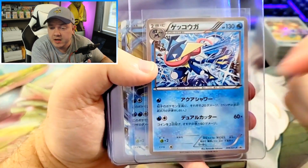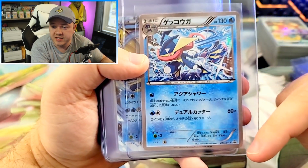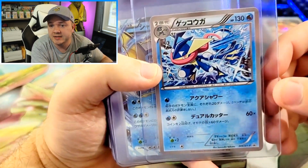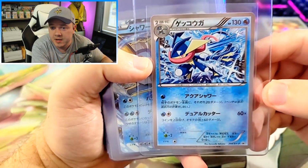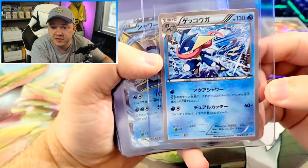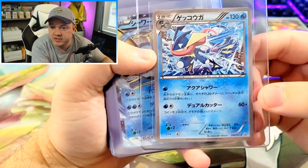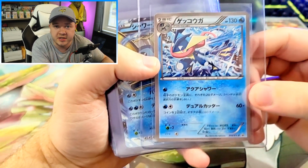This is, I think, maybe the first Greninja card. It is a promo. You can find them sealed in packs for like $20-ish. And they grade pretty decently and they sell pretty decently. But Greninja is just a super popular Pokemon. It's going to be even more popular, I think, in the future based on its time in the anime and stuff. And Greninja is definitely a Pokemon that I'm starting to look into a little bit more.